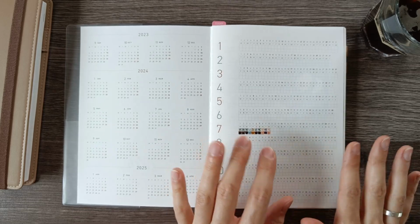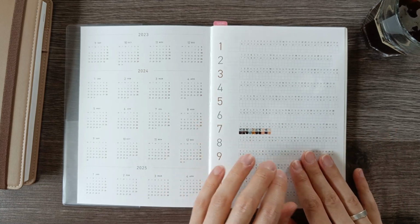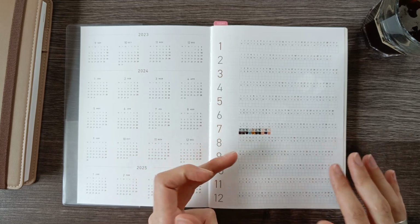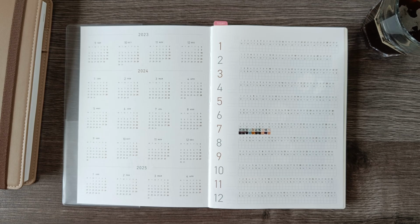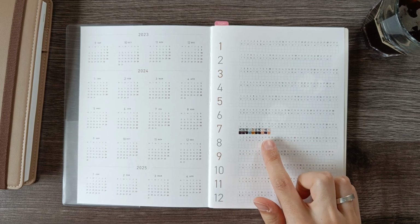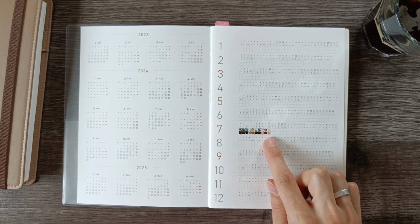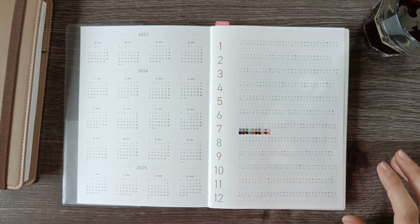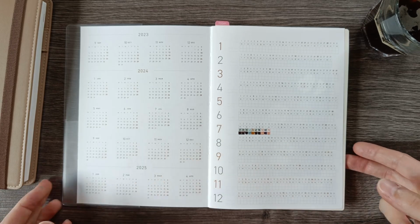And as I already have an entire 4-page spread dedicated to trackers, I didn't really want to track something very important here on this sort of Gantt chart. So what I'm doing is just coloring in a box with the ink color that I've journaled with that day. So the box at the bottom, I just completely color in, and then I just make some small lines in the other row, and it looks cute.